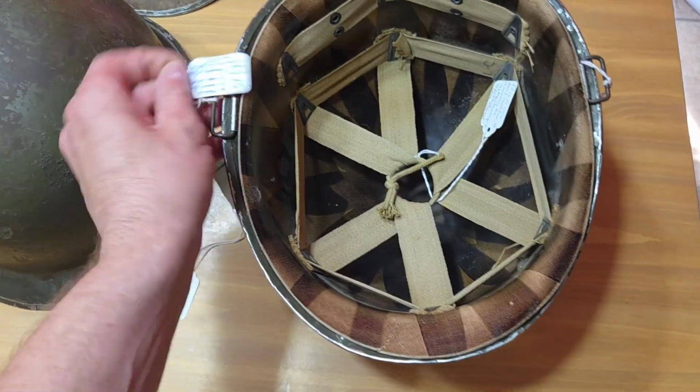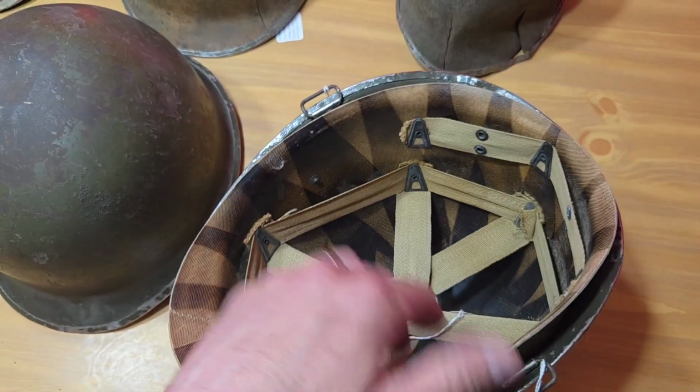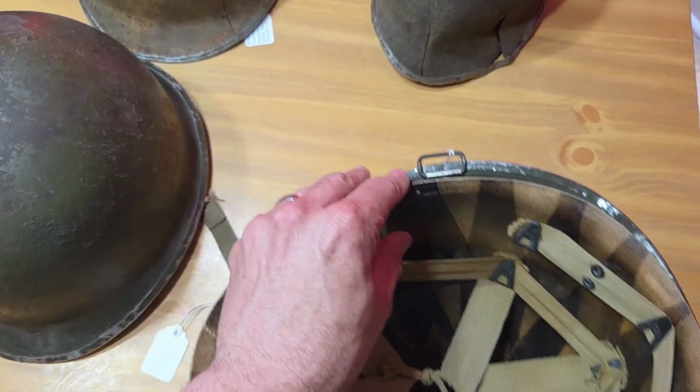And this one's got a really nice liner with it. No leather chin strap, but a lot of times those wore out over time because leather doesn't hold up in a lot of conditions. The number on this one is 104A. 104A. And so again, another one around March of 42.